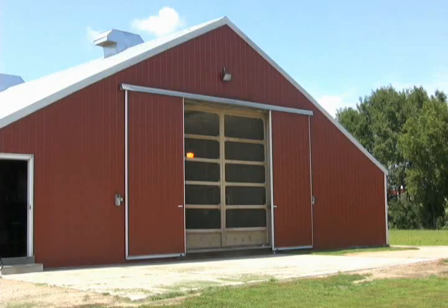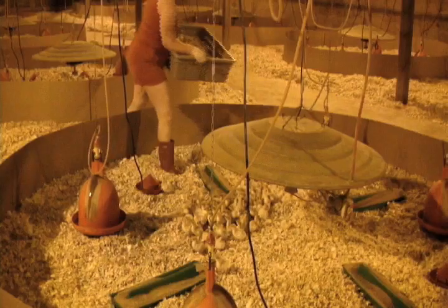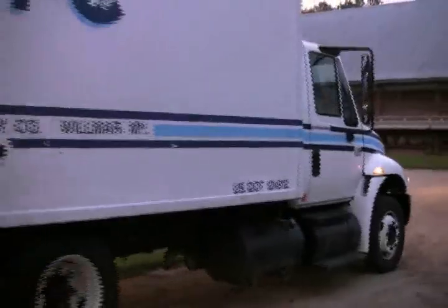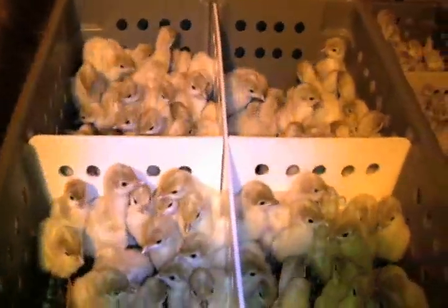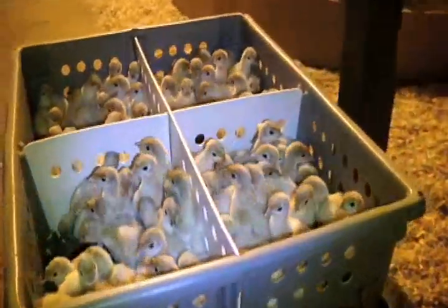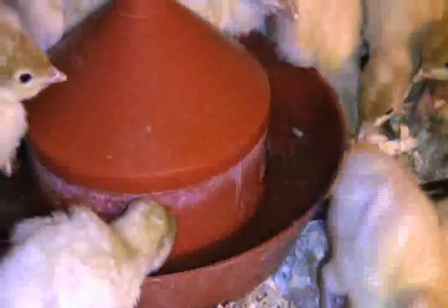This is the brood facility. This brood facility is 60 by 108 feet, and it houses 12,000 poults. Our poults come from Wilmer Poultry. They're brought down early in the morning, and we unload them through the end door into the barns. The birds that come in here are all toms. A tom is a male turkey, and they are hybrid. That's the type of bird.